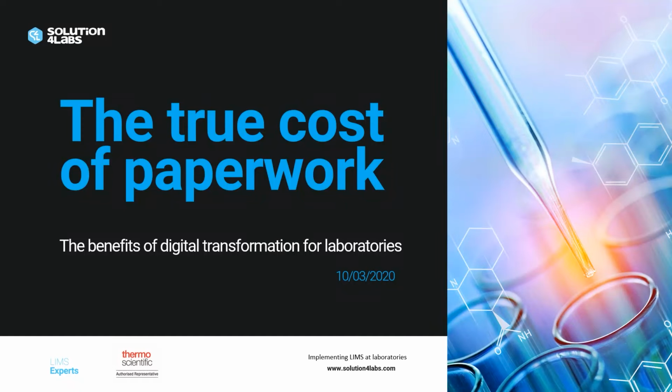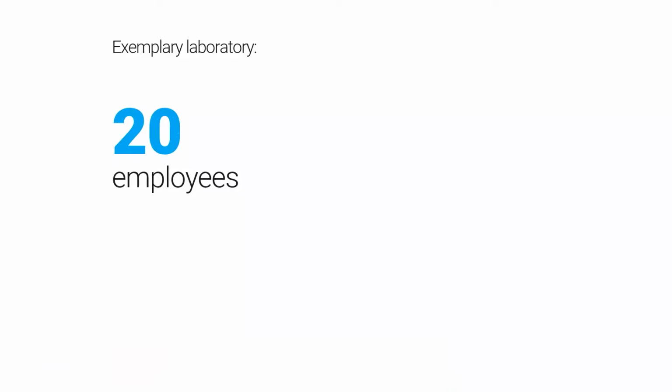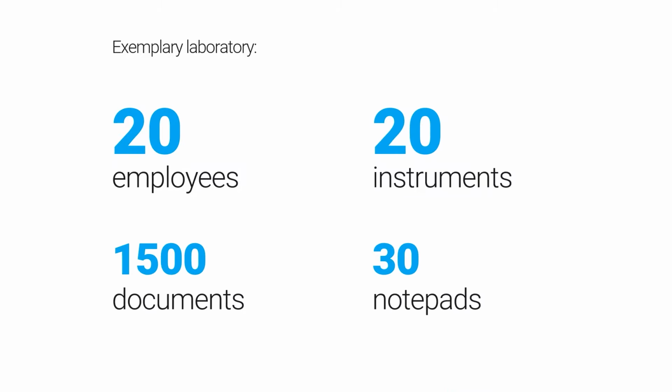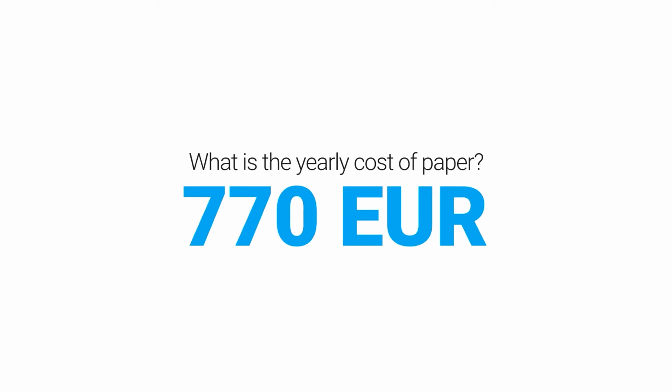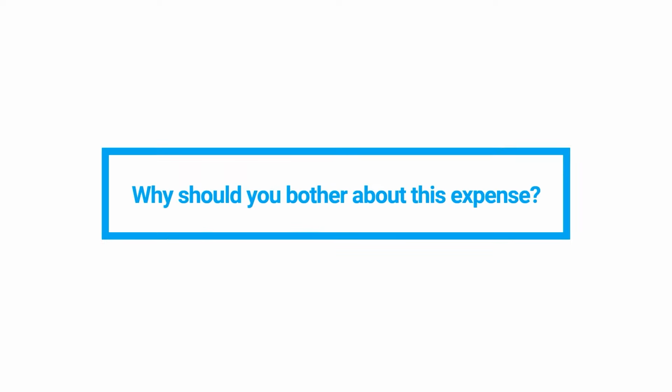What is the true cost of paper used in the laboratory? Take, for example, a small lab with 20 employees, 20 installed instruments, and about 1,500 sheets of paper with 30 notebooks, all used on a monthly basis. When calculating, it turns out that our annual spend on paper amounts to €770. We could end this presentation on this positive note.